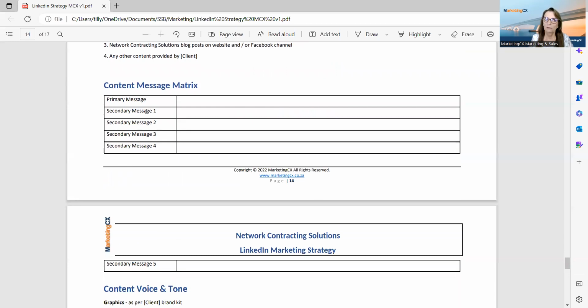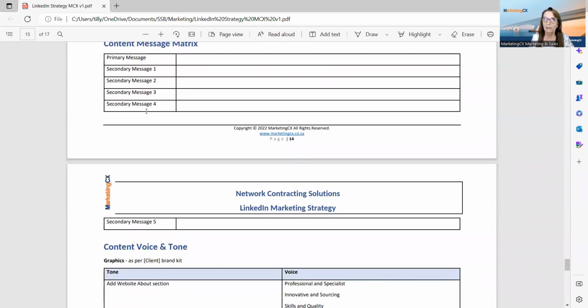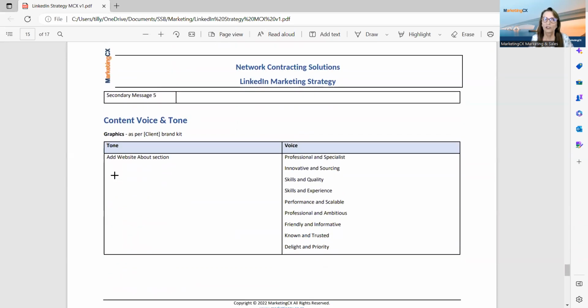Now you've got your content message matrix and all of the messaging you're going to do for the content pillars you've highlighted. Then you want to look at content voice and tone. Tone is really to do with the what, and voice is the how. In other words, do you want to be creative and witty? Do you want to come across as professional and a specialist?